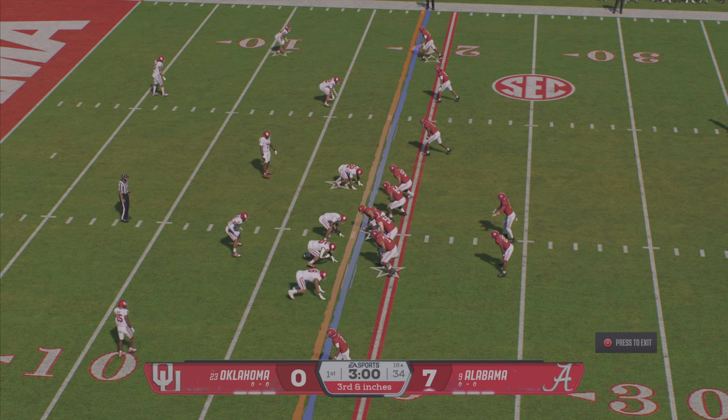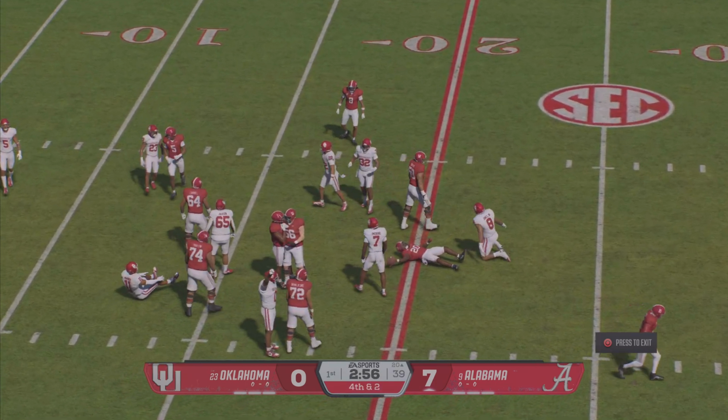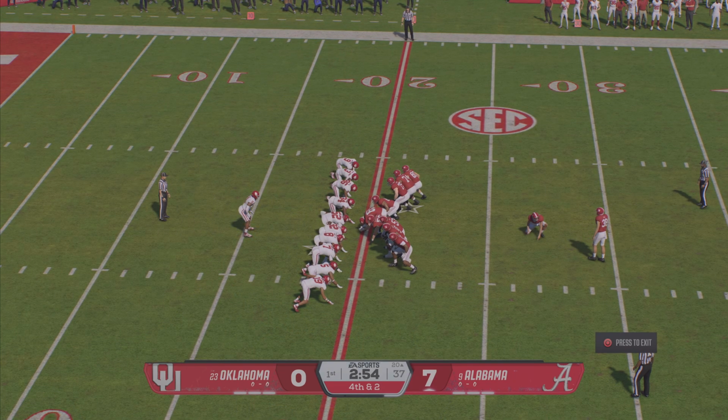Alabama has now moved into the red zone. They'll try to move the chains here on the ground. They stop him behind the line. That'll set up fourth down now. So now on fourth down, out comes the field goal unit.